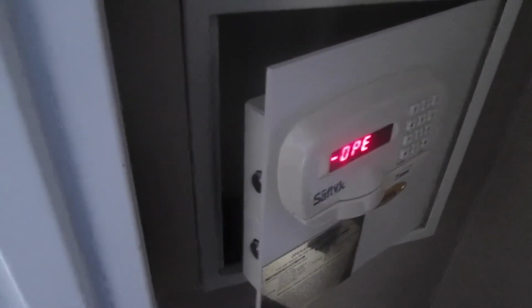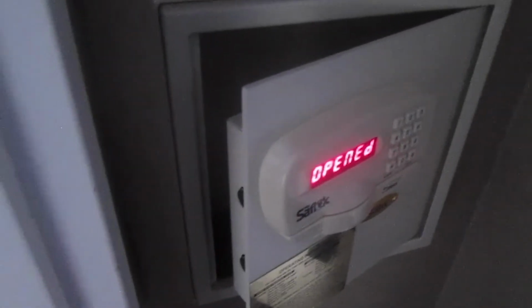Now let's see what it looks like. These two solid cylinders represent that the door is locked, and then they're pushed back when it's opened. So overall, it's a very nice safe, and a nice closet too. Those are the linens for the pull-out sofa, by the way. You have an iron and ironing board, plenty of hangers to hang up your stuff, and a luggage rack, complete with some of my dirty clothes.